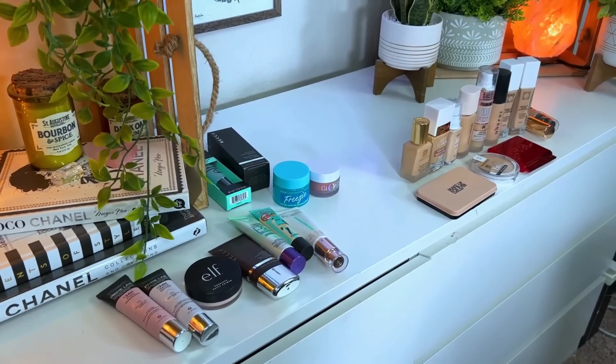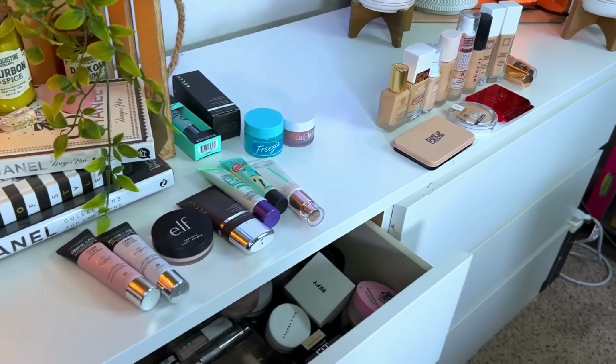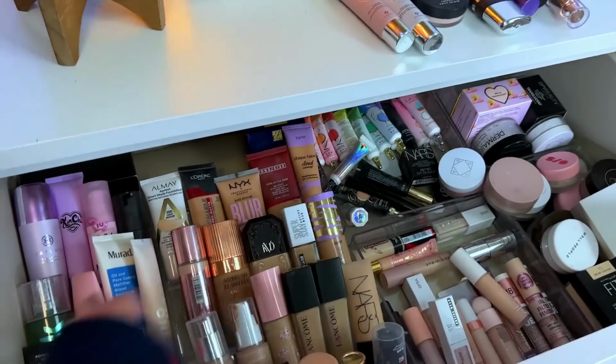And with this one, I kind of kept a little bit more than I should have. But you know what? It's because I'm still playing and testing out some of these products, and I'm a work in progress. And we're going to do a 6-month update from this point on.